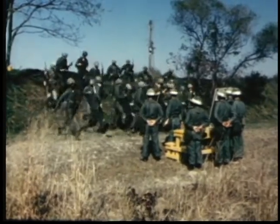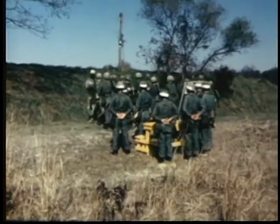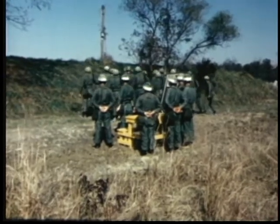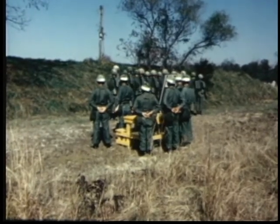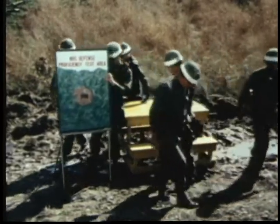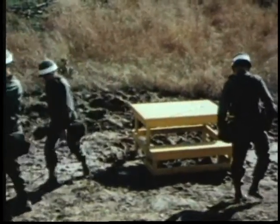Periodic NBC proficiency testing is important for two reasons. One, it provides unit commanders with an objective method of evaluating the efficiency of NBC training programs. And two, it provides the individual soldier an opportunity to develop confidence in his own ability to respond effectively and efficiently to some of the practical problems in coping with the hazards of nuclear, biological, or chemical warfare.